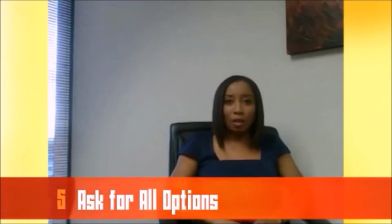Tip number 5 is for the homeowners that have been denied loan modification or been told that they're ineligible to apply for one. You should ask the lender to consider you for all options that are available to you. They're supposed to consider you for all options before moving forward with the foreclosure. And so there's the option to do a reinstatement, there's the option to do a repayment plan, there's the option to do a forbearance agreement, or an in-house loan modification that they might have.